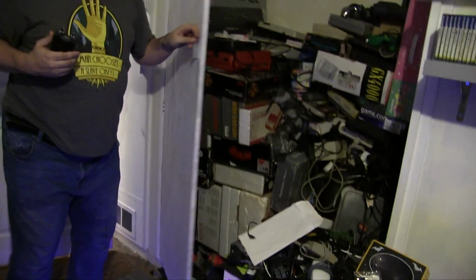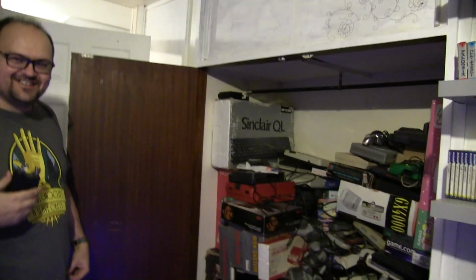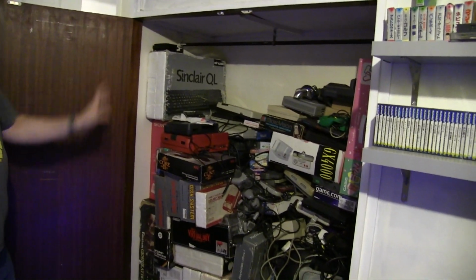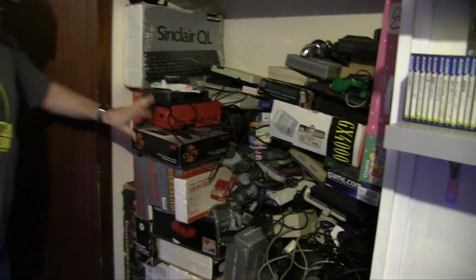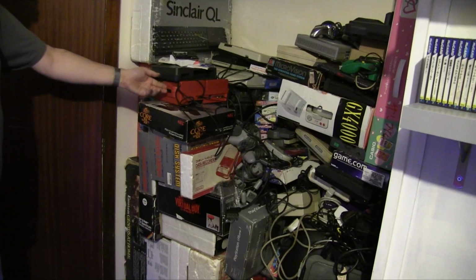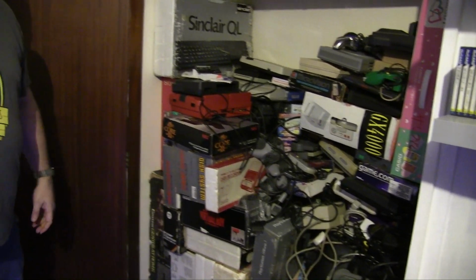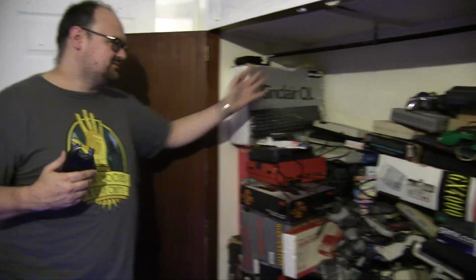So, the cupboard. The cupboard is a problem. It's obviously an overflow area, but it's not necessarily things that I don't want to put out. I would love to put all of this stuff out, of course I would, but it's just stuff that I don't have room for, or I've got duplicates. There's several twin Famicoms. There's no point having more than one of those out, and I've got the one I prefer already out.